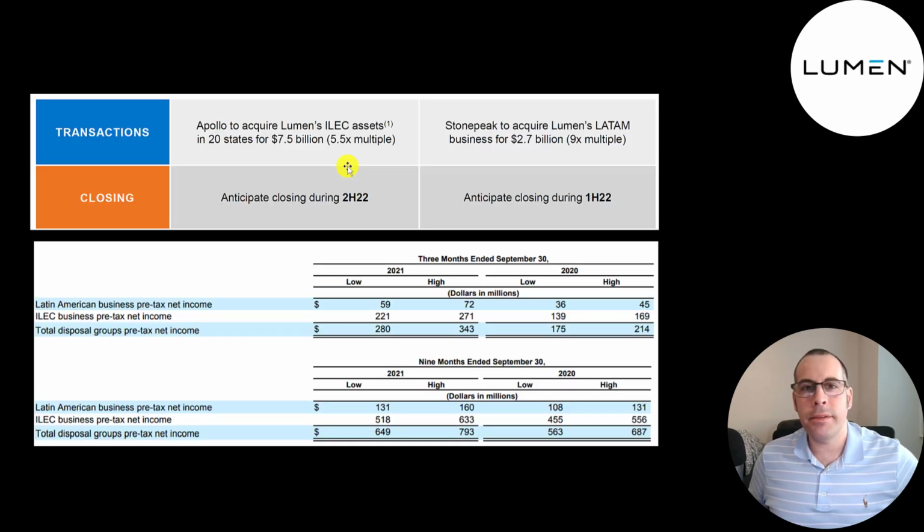The company is divesting 2 of its business units, one of them for $7.5 billion. That's located in 20 US states. That should occur in the second half of 2022. They're selling another business unit for $2.7 billion. That's in the Latin American division. That should occur in the first half of 2022. And you can see their pre-tax net income for those 2 units in the 3 months ended 9/30 and the 9 months ended 9/30.